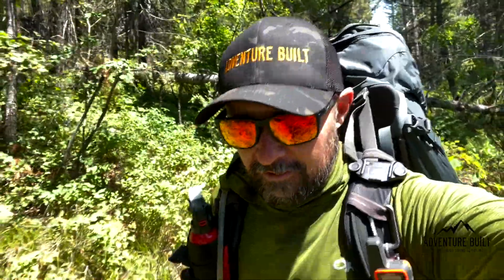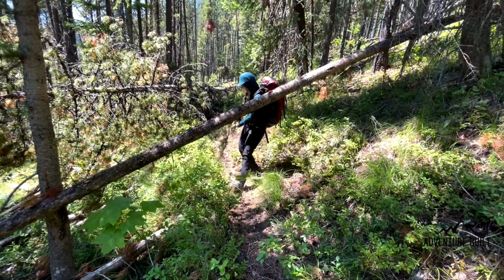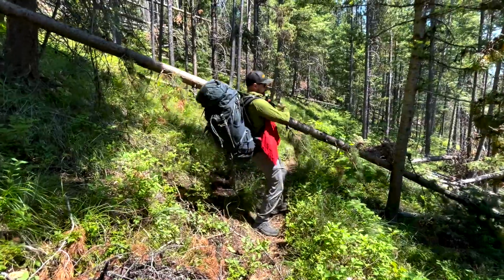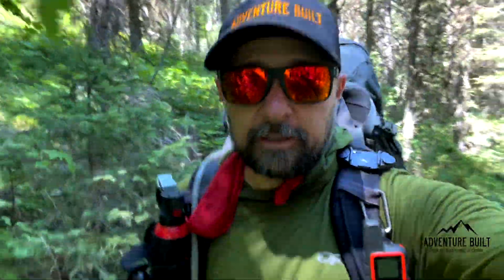Tall, heavy packs, not good for going under trees. Hold tight. Nice. Like a pro. A little bit lower. So we are officially out of the deadfall area.